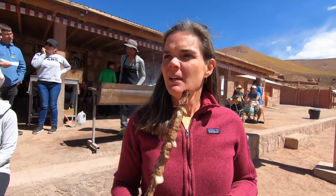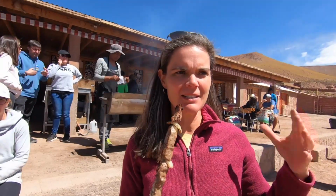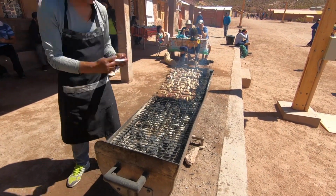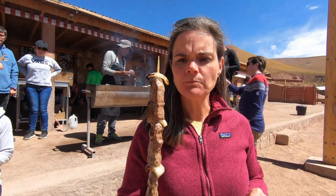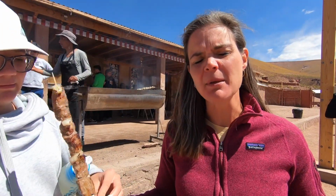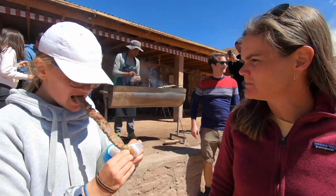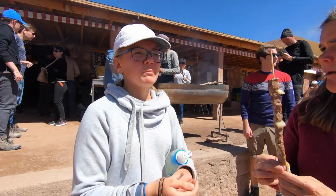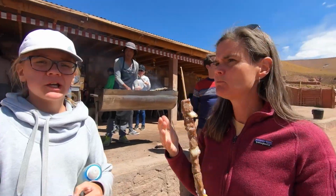We're here in Machuco, population 10, I think, but they appeal to the tourist trade by selling brochettes of llama. So we're going to try the llama meat today. Pretty good, different, a little bit gamey, but still delicious. You got to get to the whole piece. Oh. Actually, no, not gamey at all. It's red meat. It's pretty good.